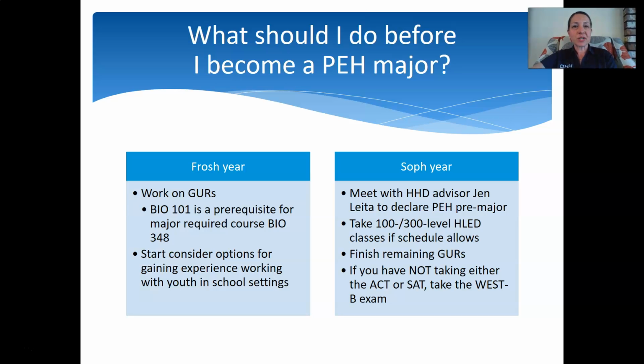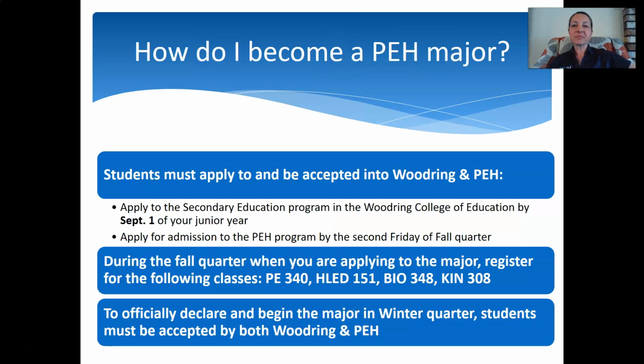There are 3 subsections that you'll take for that. If you took the ACT or SAT in high school, you do not need to take the West-B exam. But if you did not, then this is the time that we'll want to take that exam so that you have those scores to be considered along with your application materials for admission into the major.